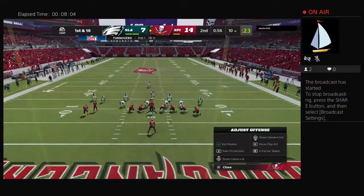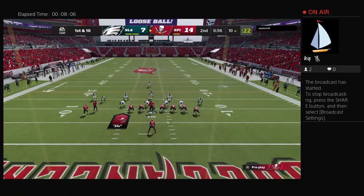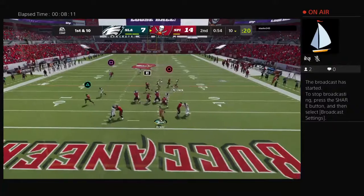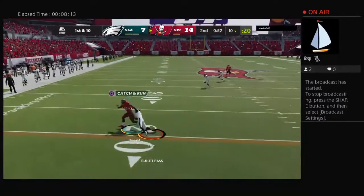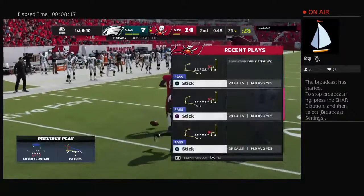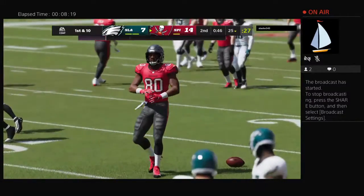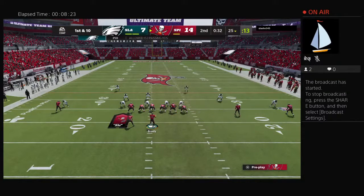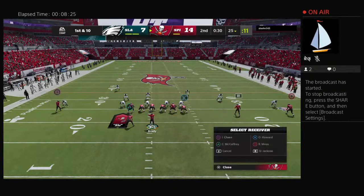The Bucs offense set to begin their next possession as they'll take over with just under a minute left to play until the break. Open man is Howard, the tight end. And he's going to have the first down as they move into field goal range here at the 25-yard line. It's a pickup of 15 and a fresh set of downs.